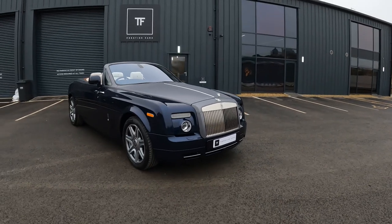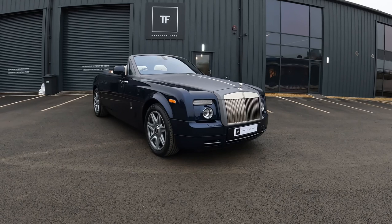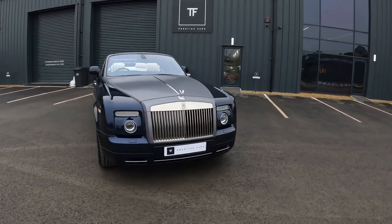This extraordinary one owner. Two on the V5, but the first one is actually Rolls-Royce, and the gentleman bought it from Rolls-Royce in the showroom with delivery mileage on.